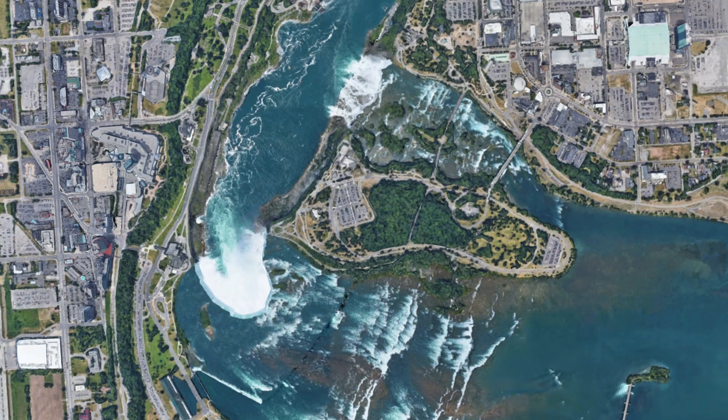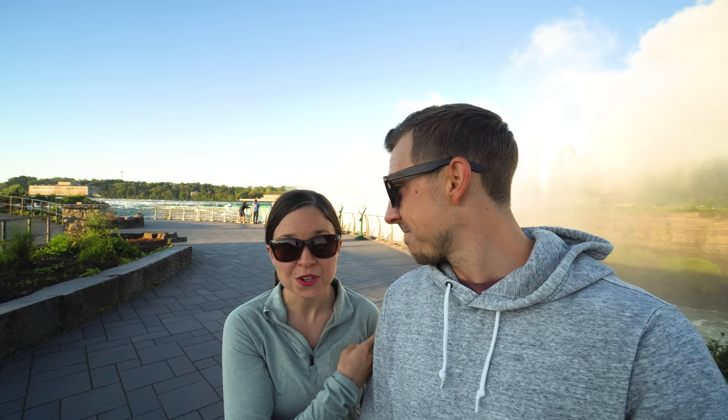Niagara Falls is actually made up of three waterfalls: American Falls, Bridalveil Falls, and Horseshoe Falls. And at peak flow, almost 700,000 gallons of water flow over Niagara Falls per second. And the waterfall behind us is Horseshoe Falls, which is located in Canada, and it's also named Canadian Falls, and it's the largest of the three.